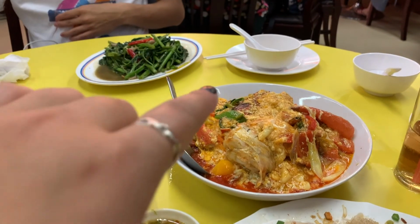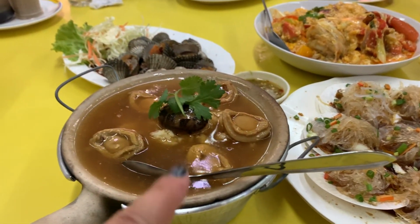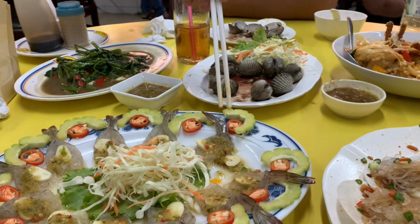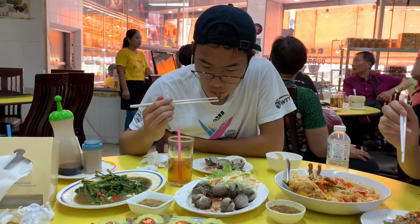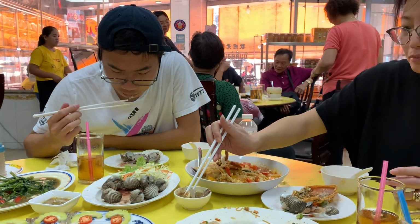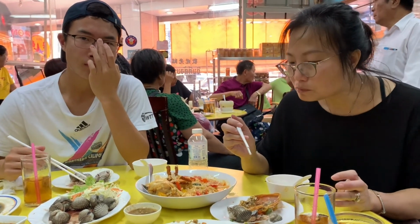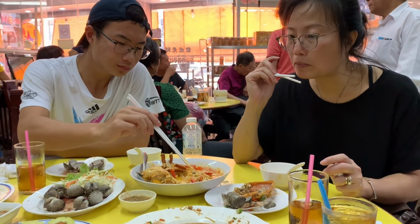Okay, thank you. Curry crab. Abalone, clams, raw shrimp. Dip in the sauce. The shrimp? You try it? What do you think? Okay. It's like shrimp, but it's raw though. But it tastes like shrimp.